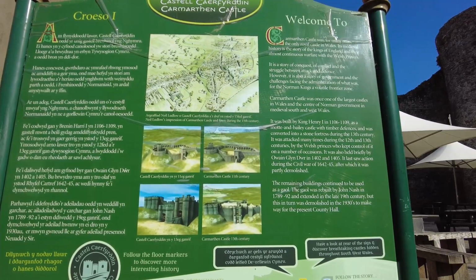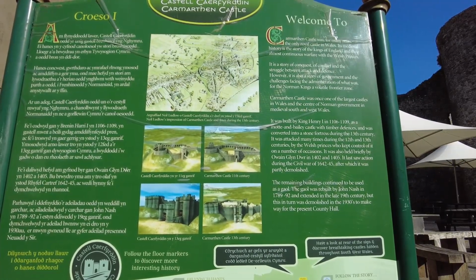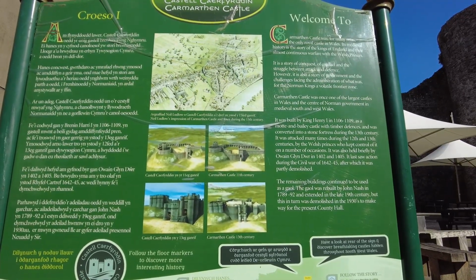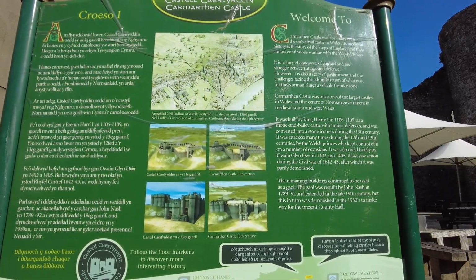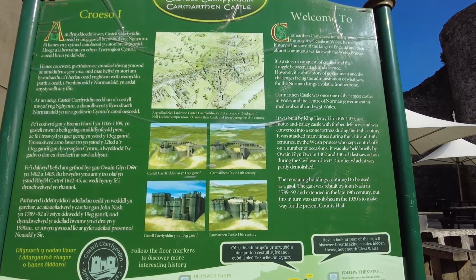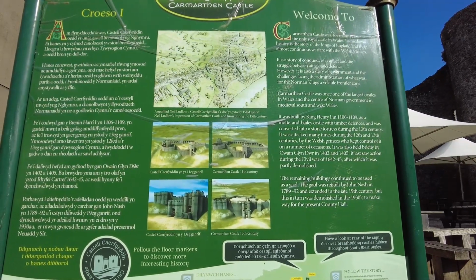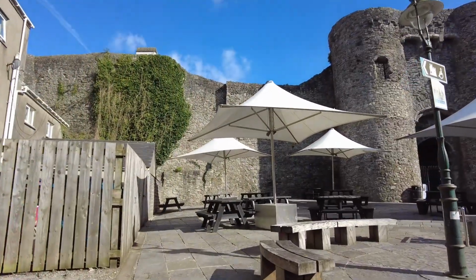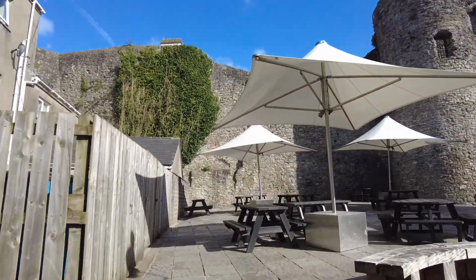The remaining buildings continue to be used as a jail. The jail was rebuilt by John Nash and extended in the late 19th century, but this in turn was demolished in the 1930s to make way for the present County Hall. Absolutely lovely.